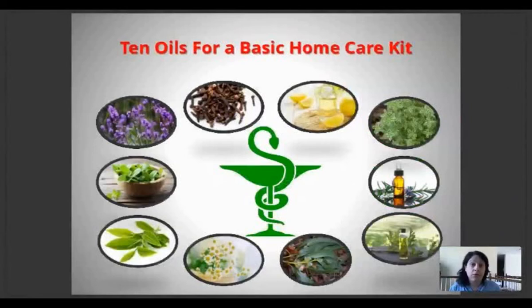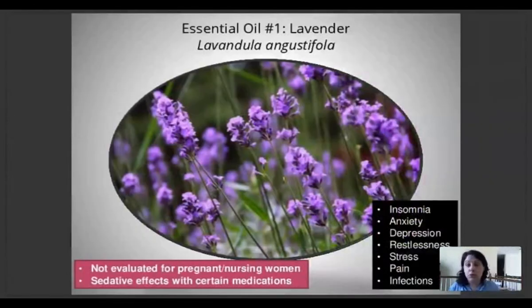Okay, so now the piece de resistance, and the reason that you've tuned in today: 10 oils for a basic home care kit. And these are my top 10. Everybody's got their own opinions, but these are my top 10. And so let's start with number one, and nobody should be surprised by this, but number one is lavender.